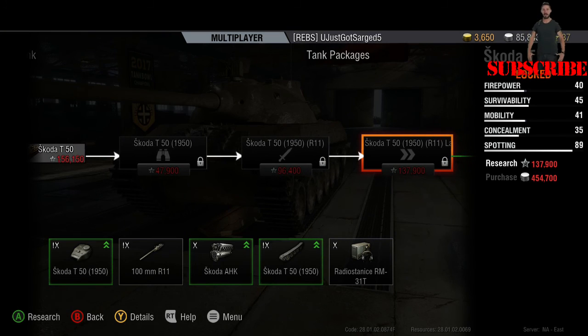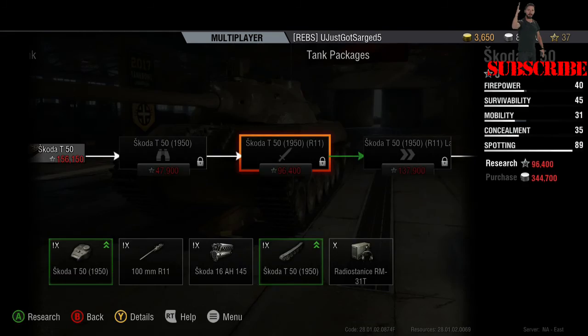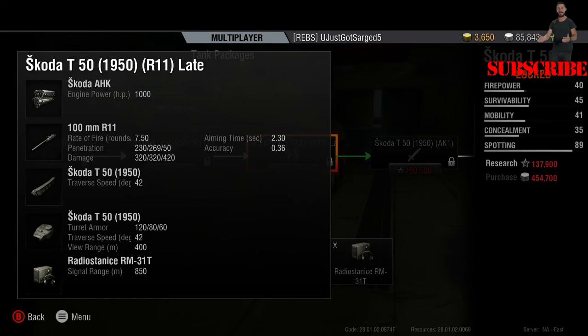Then you move up to this, where you get an engine with 1,000 horsepower. This thing must be really quick. Can we see the top speed of that? Oh, we can't. Dang it.